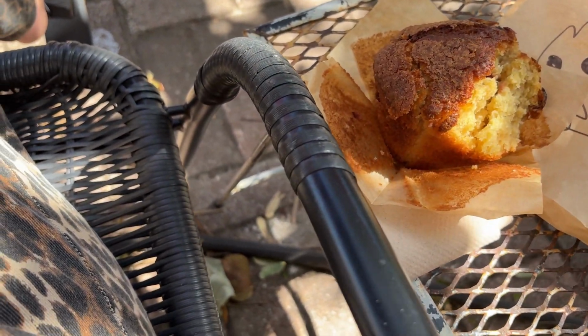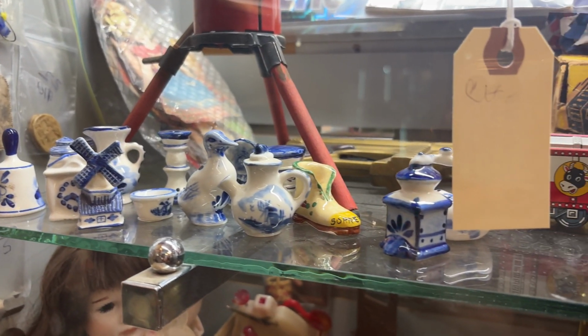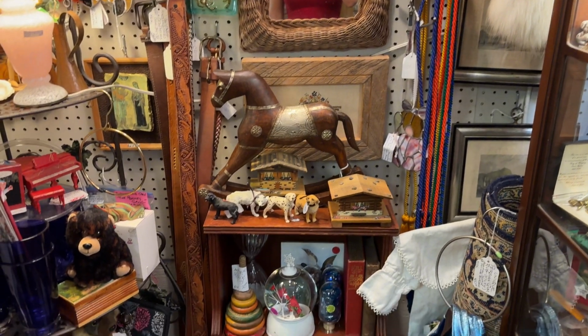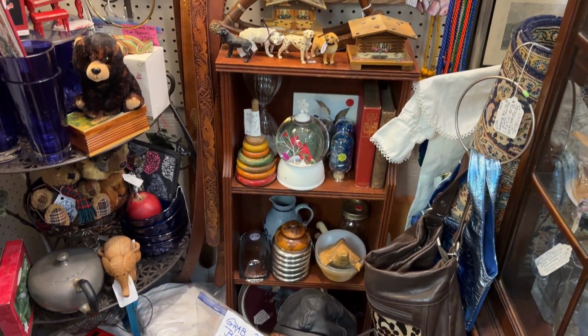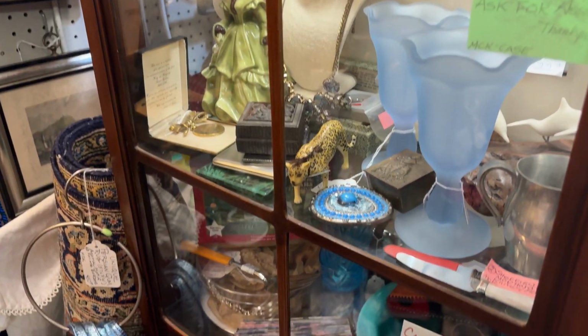After eating my muffin, I kind of gave up on the thrift stores and I ended up going into this little antique store, and they had the cutest knickknacks in here. I probably could have spent the entire day in here. There was just so much stuff to go through. All of the items in here have so much history, and I love thinking about what the world was like when some of these items were brand new.